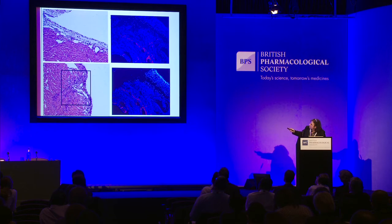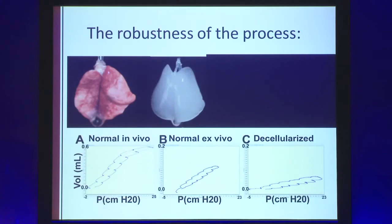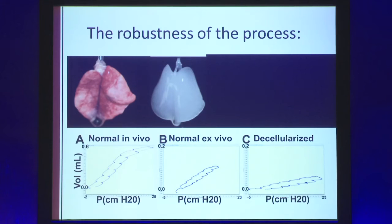Now, I thought perhaps, again, we had an inflammatory response, but this is CD45 gene expression here, and you see very few CD45 positive cells. This is CD103 expression, and actually the next slide should have shown PDGFR2, which is by far the most abundant gene expression. So I wanted to show you the robustness of the process.